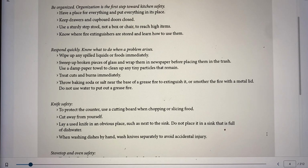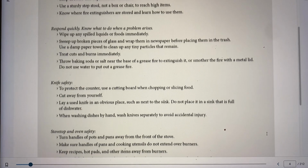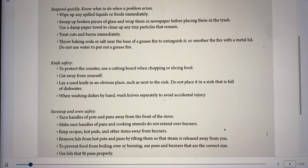So grease fire, let's see. Right here. A grease fire. Say you have a bunch of bacon grease or some kind of grease and it turns into a big fire. Number one thing about a grease fire, never throw water on it. Throw water on it, you'll make it into a bigger fire. So with a grease fire, you can throw baking soda on it. Be careful throwing anything on it, really, but putting baking soda, and sometimes salt, just at the base of the grease fire will calm it down.